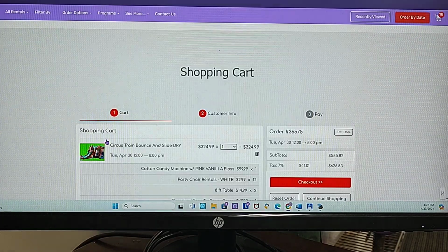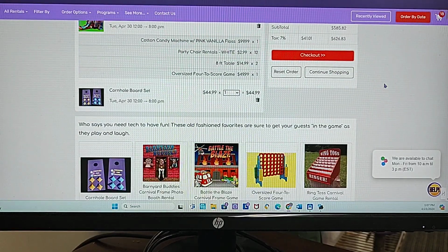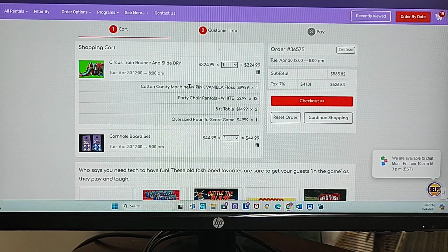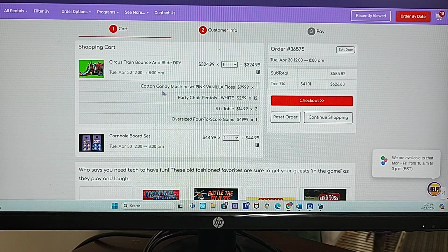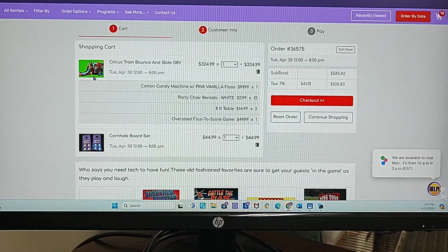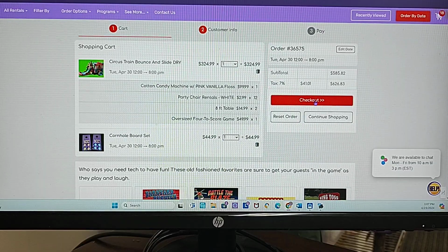So I like this party package. That looks good. So I just created my own party package. And just so you know that the cotton candy machine, when you add that on while you're adding on your inflatable, that is discounted $25. So our concession machines are already discounted when you add them on as you add on your inflatable. So I'm done here. This looks good.